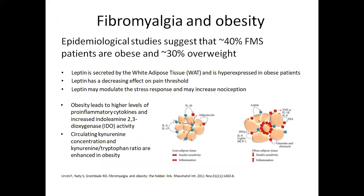Another interesting observation is the link between fibromyalgia and obesity. Epidemiological studies suggest that around 40% of patients with fibromyalgia are obese and around 30% are overweight. Again, it's one of those vicious cycle things. If you have fibromyalgia, the symptoms themselves are very likely going to lead to weight gain: the lack of movement, the constant pain, possibly not absorbing nutrients, but having high calorie intake.